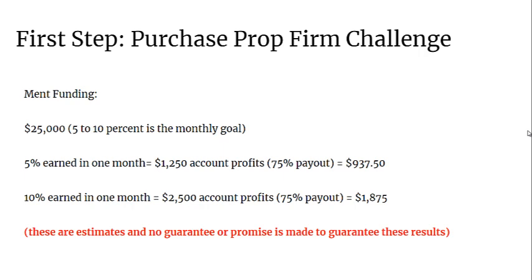So think about it like this. On a slow month, it could be 5% that we would earn in a single month. On a busy, more active month, it could be 10%. There are other months where I've gotten close to 20%. So it really varies. But if you do the math and think about it in terms of, once you pass the evaluation, what could I expect?